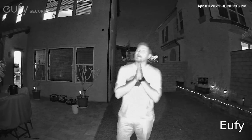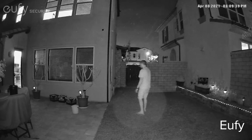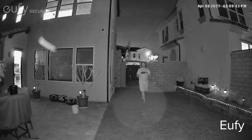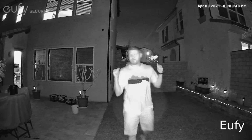All right, taking a look at Eufy now. So this is the Eufy camera. Let's back up and see what it looks like. We've got all the way 20 feet back here, but that is what the camera looks like, all the way from 20 feet here to about 4 feet. What do you guys think?